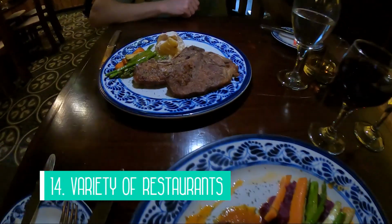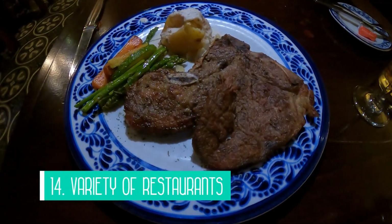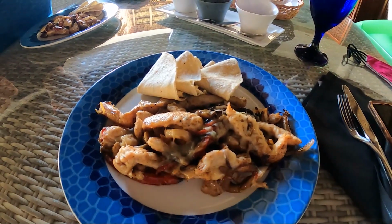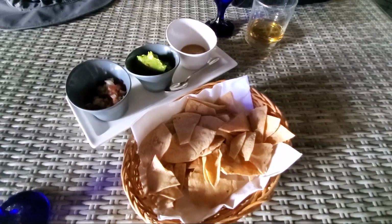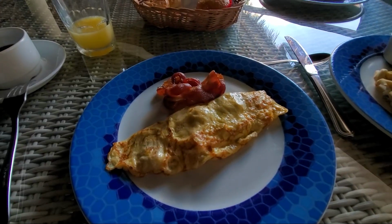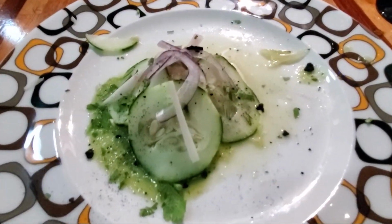The 14th thing on my list was the variety of restaurants. I really liked that there were different types of restaurants and cuisines available. And while I didn't love all of the food, it was nice that there was a selection, as long as you made your reservations on one of your first days to secure your spots.